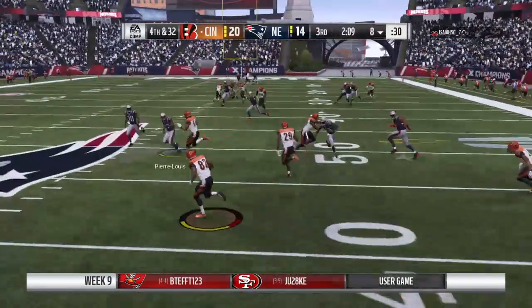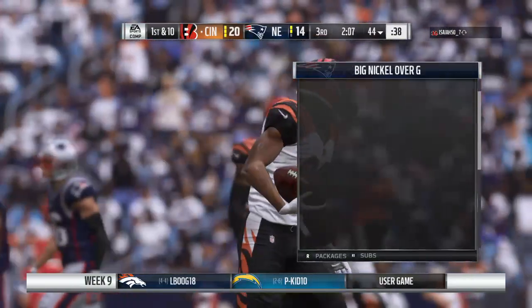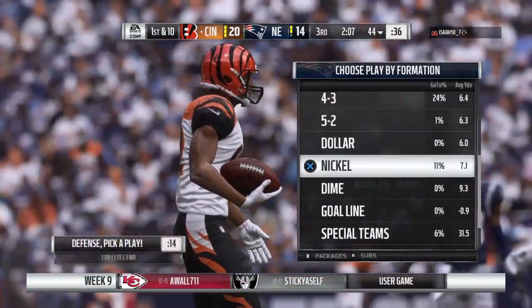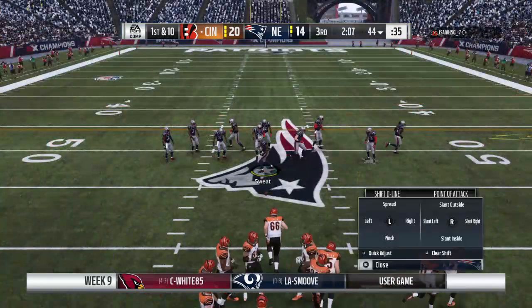Returnable for Lockett. Nice job bringing that one back. 14 on the return. And the Bengals will take over here, 1st and 10. The Bengals getting set to go. And a tight game after punting last time. See if they can get something going on this drive.